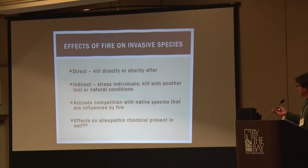So, again, these are kind of no-brainer effects fire can have. Either it's direct, where it kills directly or shortly after, or indirect, where you're stressing the individuals. You can use another tool, chemical or so on, or you can reverse that, stress them with another one of the tools and then follow that with fire mainly to clean them out, so to speak. Then there's active competition with native species. That's a harder one, but for restoration, that one often is the long-term goal. Can you actually get fire-dependent species in a fire-dependent system competing and basically winning over the non-native species that are in there?